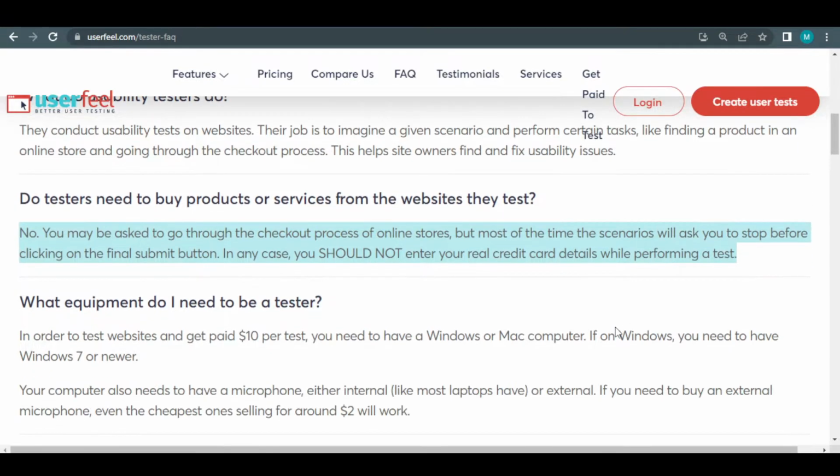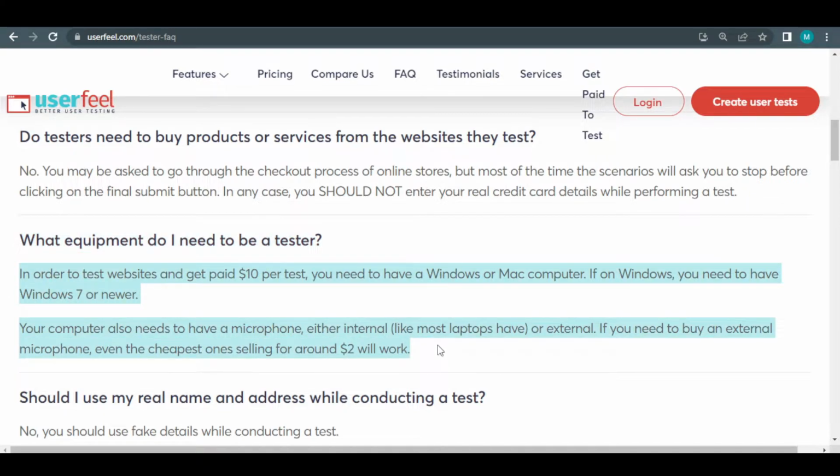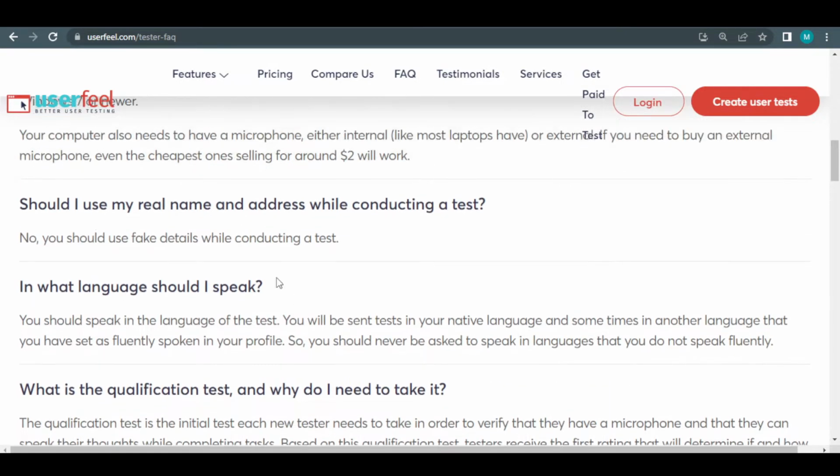Okay, over here, what equipment do I need to work as a tester and test websites for $10 per test? You'll need a machine that runs Windows or Mac. If you're using Windows, you'll need Windows 7 or later. Your computer should also include a microphone, either built-in or external, as most laptops have. If you need another microphone, even the cheapest one, which costs approximately $2, will suffice. Should I do a test using my real name and address?